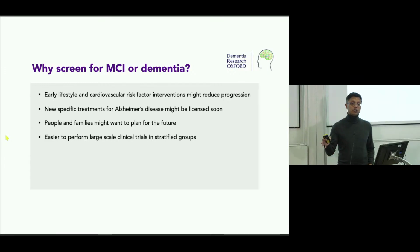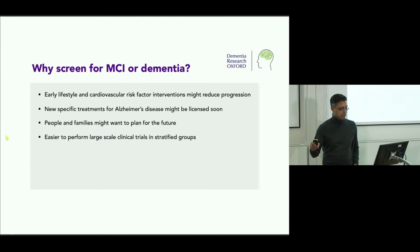As John mentioned, there are also some new specific treatments for Alzheimer's disease leading to dementia. And one of those has been licensed already in the US. Another one, lecanemab, as John mentioned, is probably likely to get licensed if we can have a look at the data soon. But there are other reasons why we might want to screen, which is that if you are potentially at risk, you might want to know. Not everybody wants to know, but some people might want to know, and their families might want to know, because you might want to plan for the future and how you use your investments that have accrued over a lifetime.